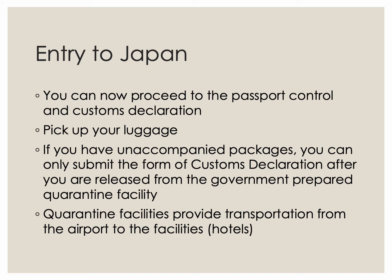This was different from my previous trip in September. Quarantine facilities provide transportation, a bus from the airport to the facilities, which means hotels. So you don't need to worry about anything during this procedure. If you are quarantined at the government prepared facilities, the whole process will be guided by airport quarantine staff. So it may take time, but you will know what to do.